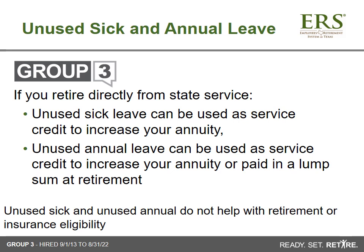Lump sum payout, which is going to be taxed up front. Roll over your payment to your tax-saver account to avoid the upfront taxes, or roll over a portion and have a portion paid to you in a lump sum. You will be taxed on any lump sum amount paid to you. Again, ERS doesn't handle the payout for unused leave. Contact your agency's benefits coordinators with any questions.